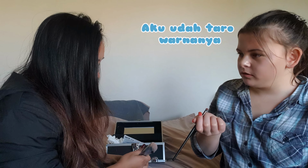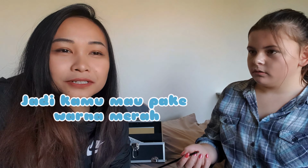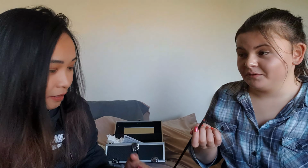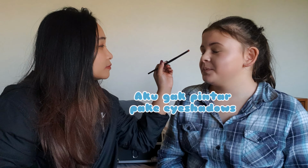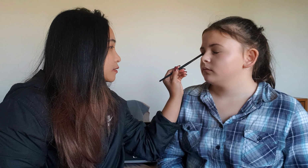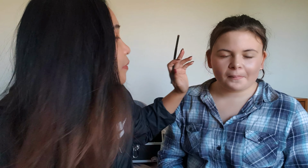I've already put a color on. What color? That color. So you want to start with red? Okay, guys. Mari kita lihat. I have not done this. You can do that part. No, it's just I'm not good at doing eyeshadows. Oh my gosh. Oh, that's very red.